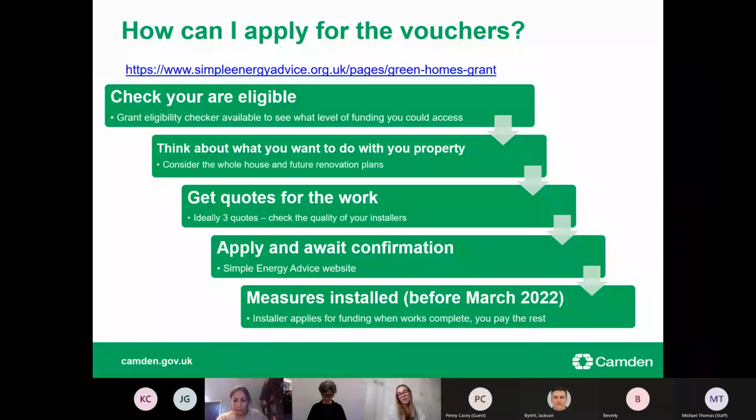And then following that, the measures are to be installed, and again this must be before March 2022. If the measures are not implemented and works not completed by this point, there is the risk that the voucher will not cover the cost of work. So that's a really important thing to be mindful of when you're speaking to your contractors and looking at the scope of works for your home. The way that works is the installer applies for the funding once the works have been completed, and then you will be liable to pay the rest to the installer.